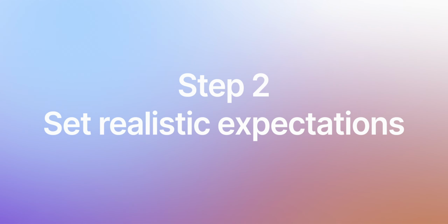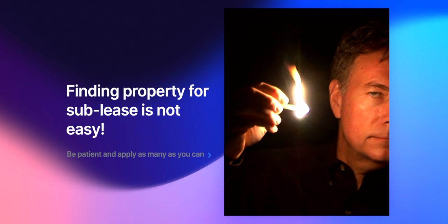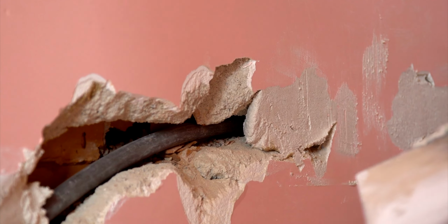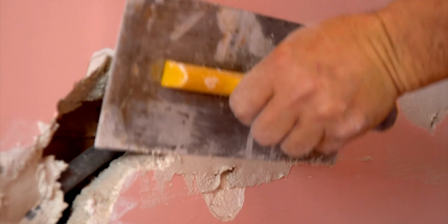The next step is to set realistic expectations. There are a couple of obstacles that you have to keep in mind. First off, it might not be as easy as you think to find a property that you can get an agreement to sublease. There are a lot of property owners and property management companies that are against subleasing to protect their properties from any unnecessary wear and tear. Also, you have to be willing to lose money in the beginning because in order to be profitable, you simply need to make more money than your rent and the amount of taxes on top of that.